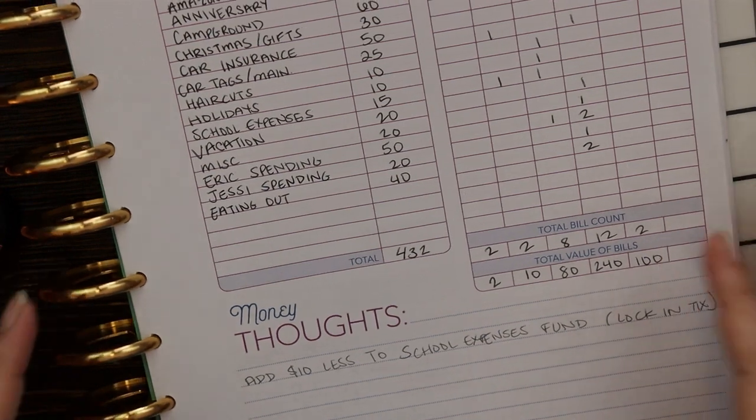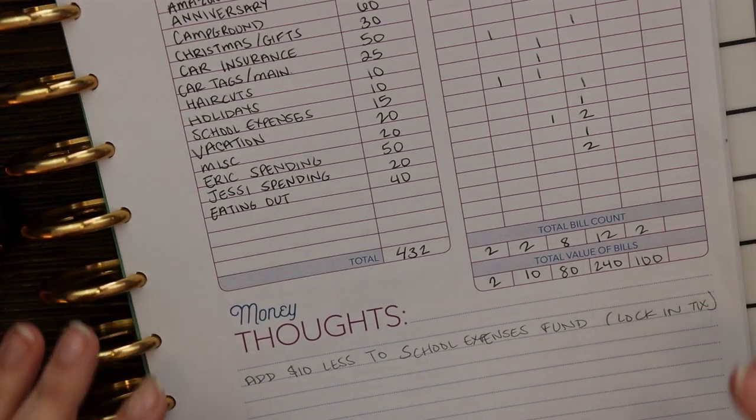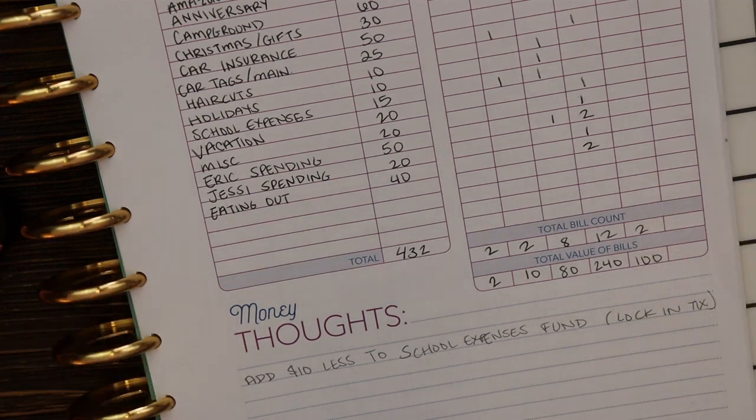Hopefully that makes sense. So let me go ahead and switch gears a little bit, pull out my cash, and we'll go through and stuff my cash envelopes. This is my favorite part.